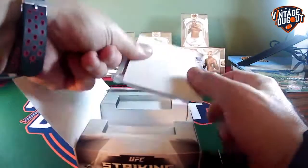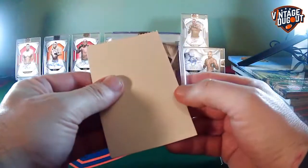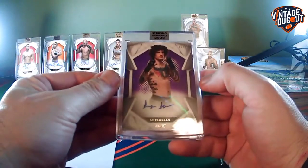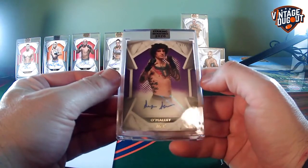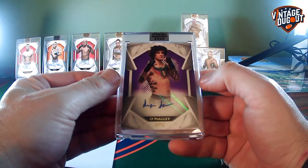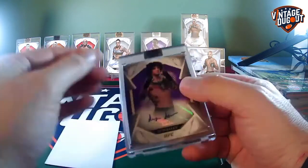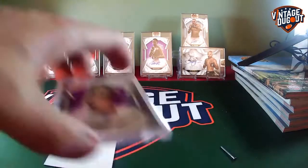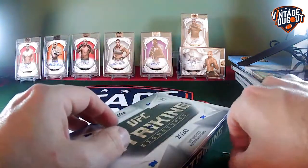Purple. 61 out of 99. Sugar Sean. There you go. Sugar Sean purple. 61 out of 99. Good hit there. Nice purple hit. Hopefully he's back and fighting soon. Exciting young fighter.